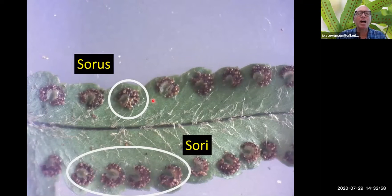Zooming in, a collection of sporangia has a name, of course. It has to. This is botany. It's called the sorus. Together, sorus are called sori. I've told you these words. Like I said, you don't have to know them, but you've been exposed to them. And if you needed to look it up, oh yeah, I've heard that once before. So a group of sporangia, a spot on the back of the leaf, is referred to as a sorus. Together, those sorus are referred to collectively as sori.